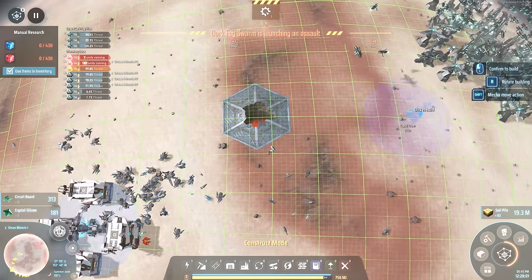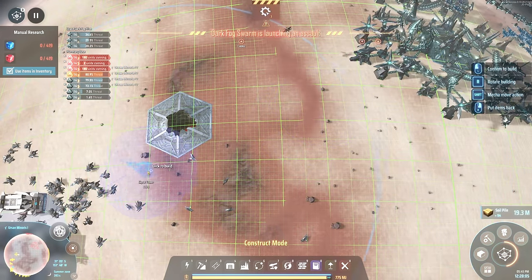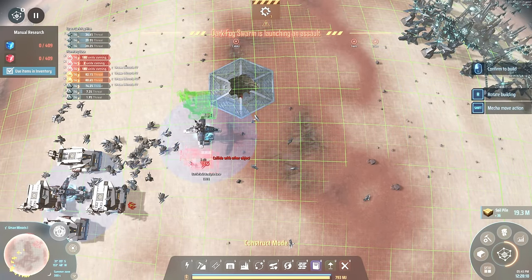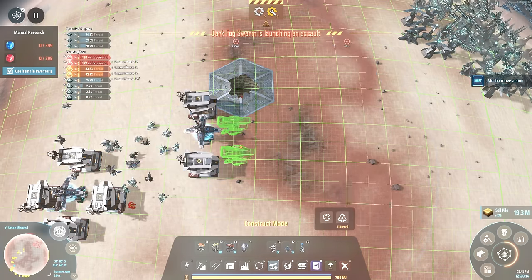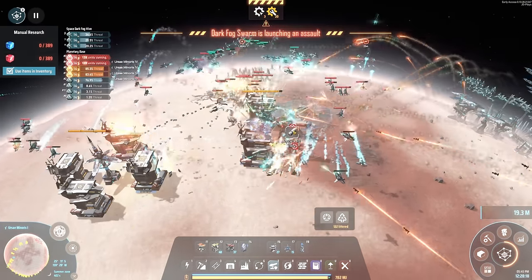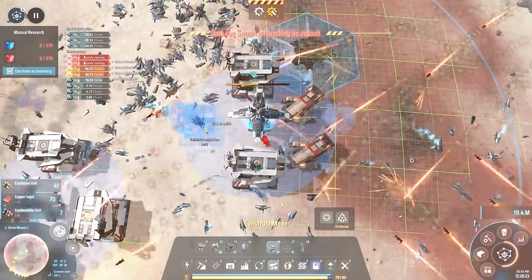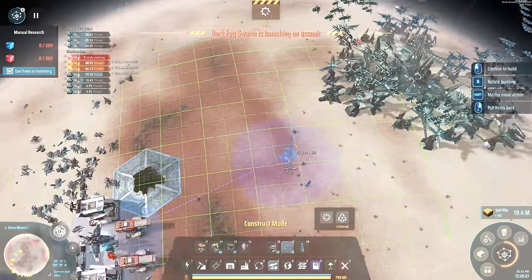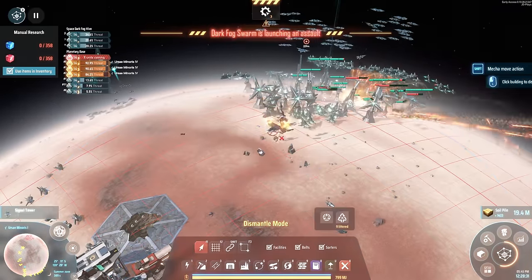Okay, so, tower would go there. Follow-up tower would go here. So, tower, bab, artillery. Okay. In range. Let the chaos continue. Okay.